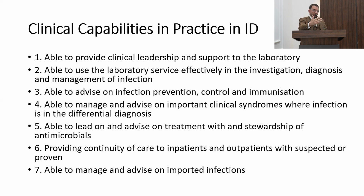And that includes providing support to the laboratory. Obviously, you're able to essentially form a link between the generalist and the laboratory and advise on laboratory diagnostic testing of infection. You are able to advise on core common infection prevention, control, and immunization issues. And you're able to provide a clinical opinion on patients that have a syndrome compatible with infection, or where infection is within the differential diagnosis, because we know that for lots of entities that present to hospital, infection is in the list of differential diagnoses, but the eventual diagnosis is not one of infection, but infection has to be considered.